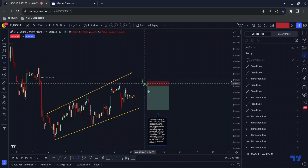No risk entries for me, because we've just been squeezing and squeezing up to this area, and because of how the DXY is positioned as well. So push down on a flag, and then I'll look to get short on the break of the flag or within it, and that is what I'm going to be looking for today, folks.